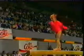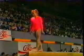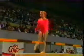Straight into a tumbling sequence, handspring. The girls must combine one gymnastic element with an acrobatic element. Second tumbling pass, flick-flack. Layout, step out. Just the smallest deviation there on landing, but well controlled. It's fairly important on this apparatus that the girls keep moving and show good rhythm.